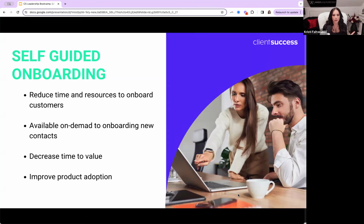Not for us anyway. If you are, awesome. But for us, we want to make sure, let's figure out a way to get them onboarded and make sure that we have this on demand so they can take advantage of it at any time. And make sure your customers know it's available. Decrease time to value, right? If we can shorten that window from our customers coming on board and getting value from our solution, that is a big metric for us. We want our customers being able to drive value day one. So how can we think about this?